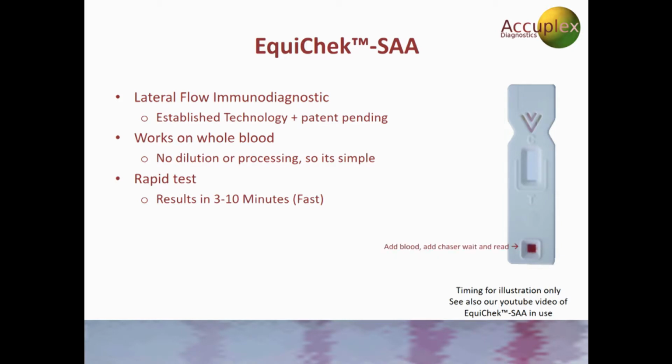And the way it works, you just take a small finger prick volume of blood, you add it onto the sample port here, you add 3 drops of a chase from a drop bottle, and then you wait. And you can just see up here, lines will appear on the test. Now that's actually speeded up. You can start seeing those come up in about 3 minutes. So there's no special equipment required. That's it. Just get your blood, add it on, add a few drops of liquid and wait a few minutes.